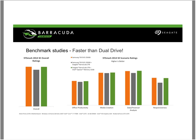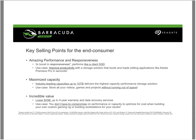So these are some of the test results, and based on that, our key benefits for the end consumer are basically three. The amazing performance and responsiveness. It's SSD-like. It improves your productivity with a storage solution that boots and loads a lot faster than you would in a typical case. You also don't have to compromise on capacity. We have up to 10 terabytes with our BarraCuda Pro and up to 4 terabytes with our BarraCuda, which are both available in the 3.5-inch desktop form factor. And you can run all your projects, be it Creative Pro, Adobe projects, or games.